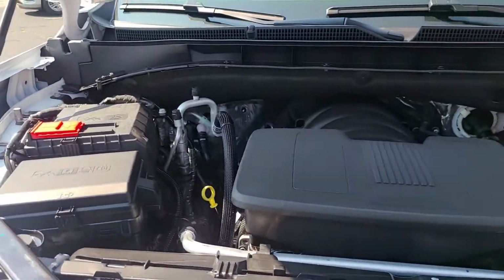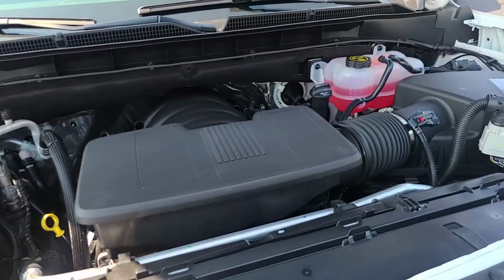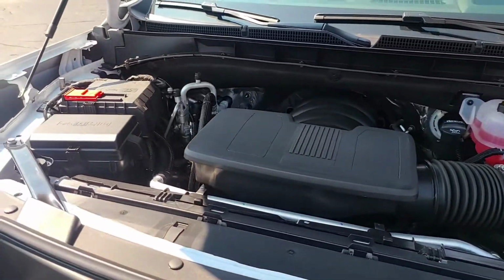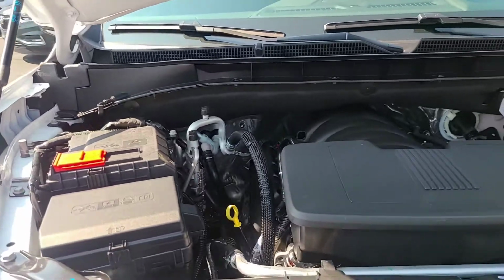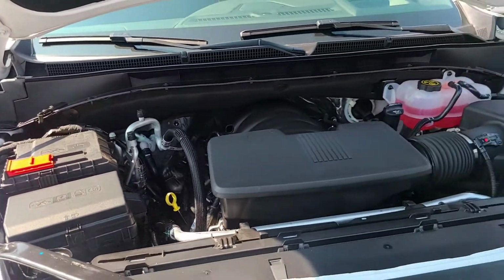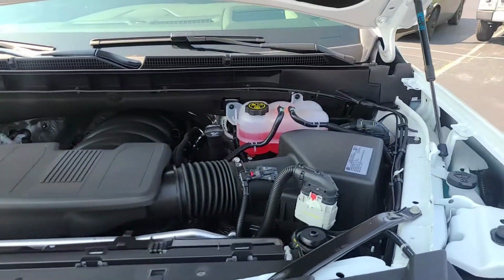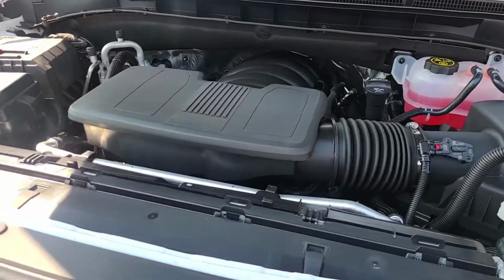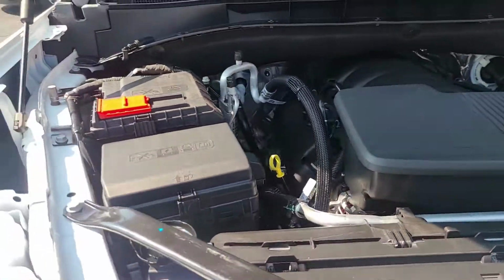420 horsepower, 460 pound-foot of torque. This thing is tried and true. It's been in everything. It's been in the commercial series, it's been in the regular Sierra 1500, it's been in the Silverado 1500, and it's been out for years. This thing has tons of parts all over the place, and you really won't need them because of how few repairs have needed to be done on this engine. It's also in the Camaro, by the way, if I didn't mention that before.